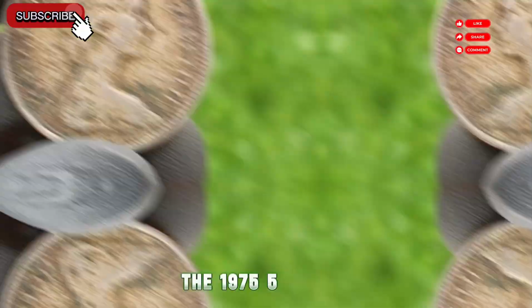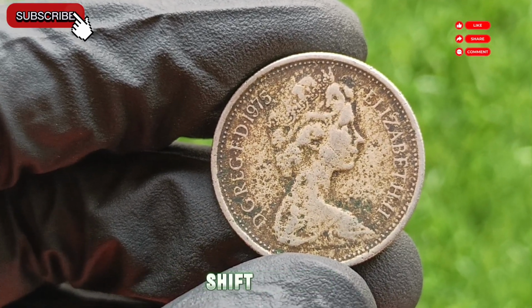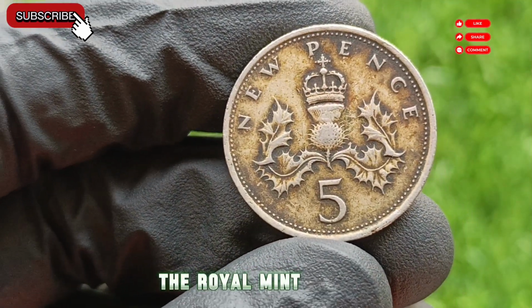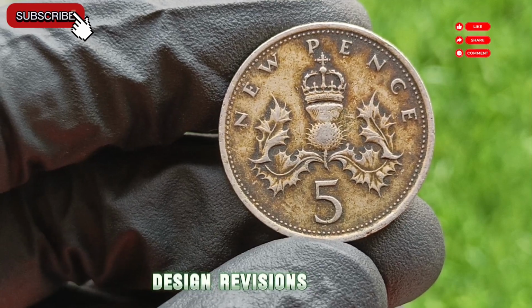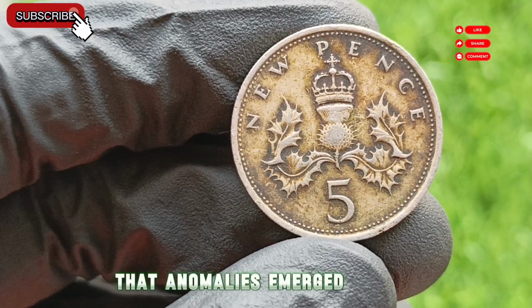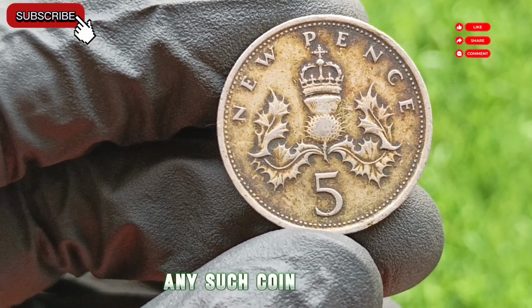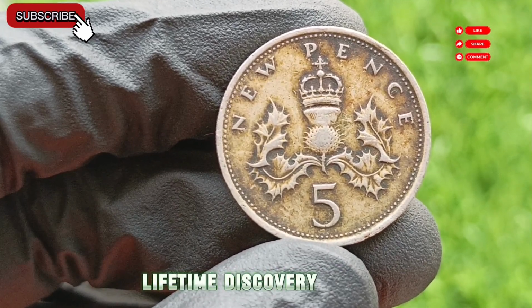The 1975 5p coin is part of the early decimal coinage series that defined the UK's modern currency shift. But unlike other more common decimal issues, the 1975 edition carries a cloud of mystery. During that time, the Royal Mint was refining production processes, adjusting die engravings, and preparing for design revisions that would later be rolled out in the 1980s. It's within this period of transition that anomalies emerged. Coins struck with slight die misalignments, alternative metal compositions, or even unintentional edge variations. Any such coin from this year, especially those without signs of mass circulation, could be a once-in-a-lifetime discovery.